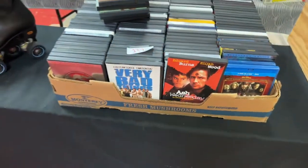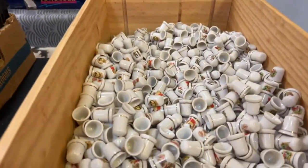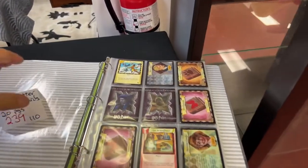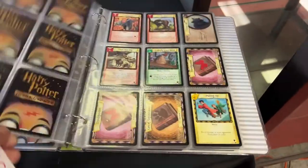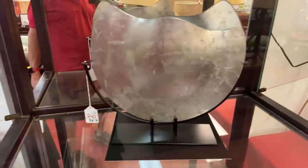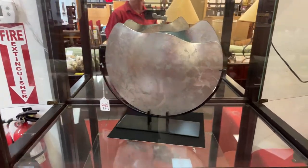All right, guys, lots of DVDs, a whole kit and caboodle. We have the whole kit and caboodle of thimbles, of course, not including our wood wine box. Harry Potter trading cards. We're loaded with Potter. Look at this. Just absolutely loaded book of Potter trading cards. And we've got this really cool piece, which I'm not sure what it is. I would call it like a gong, but it looks like a half a gong.